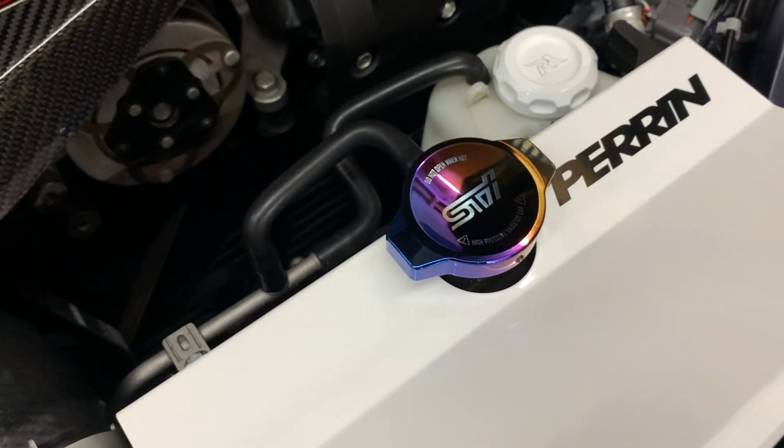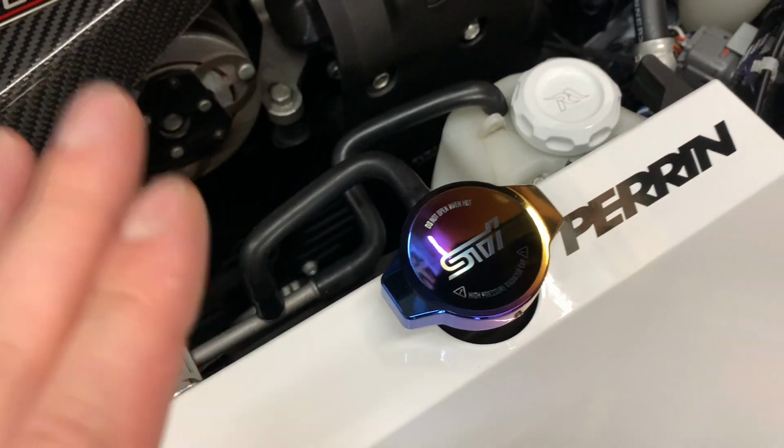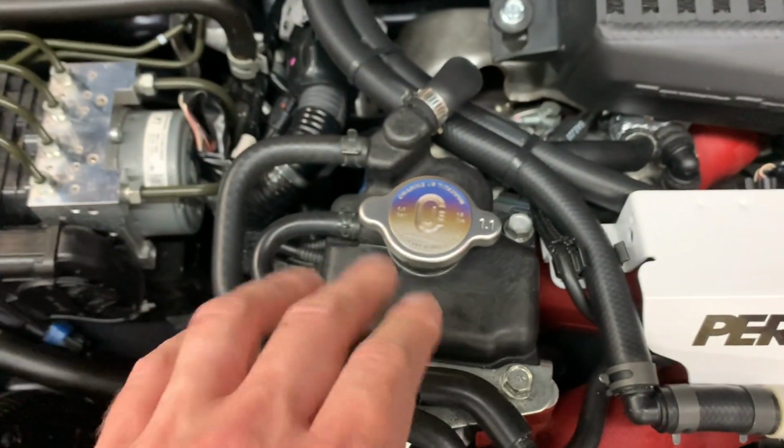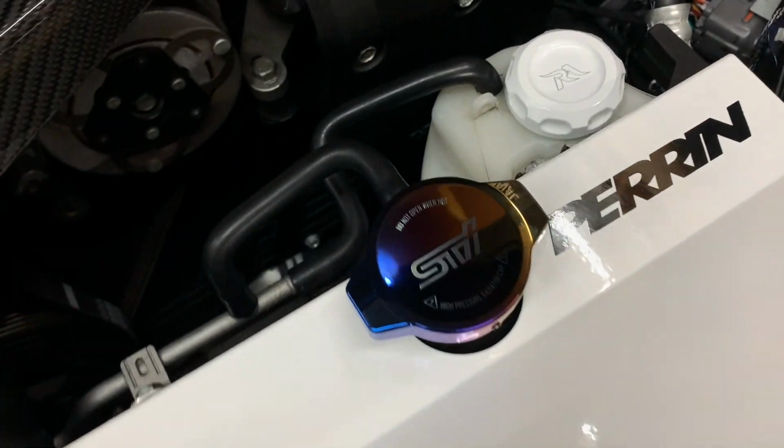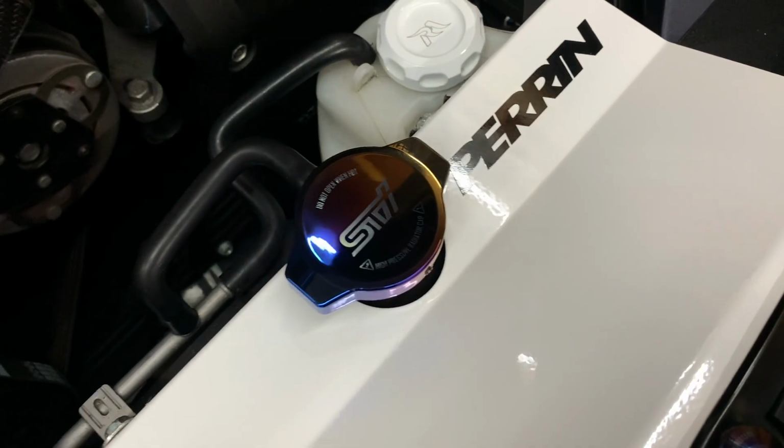So a couple other things, not just for the engine bay, but absolutely beautiful. If we go over here, this is the one I've been running, which is the Chasing J's. Really nice, but obviously, take a look at the difference. Holy freaking crap. So much nicer. The coloring is beautiful.